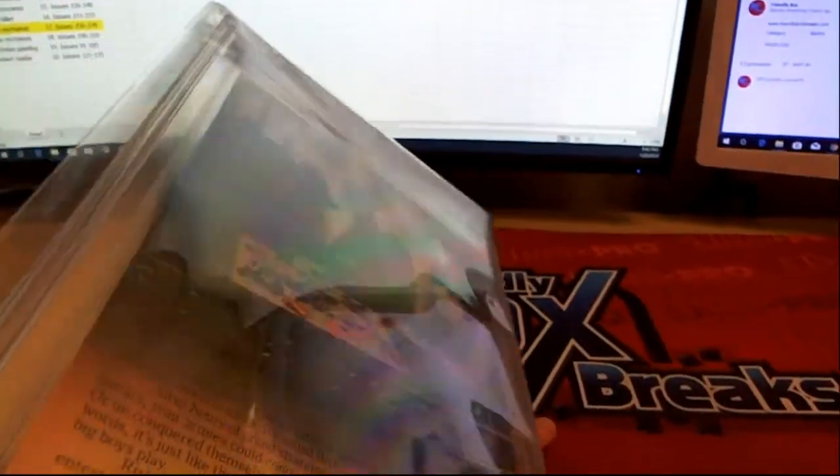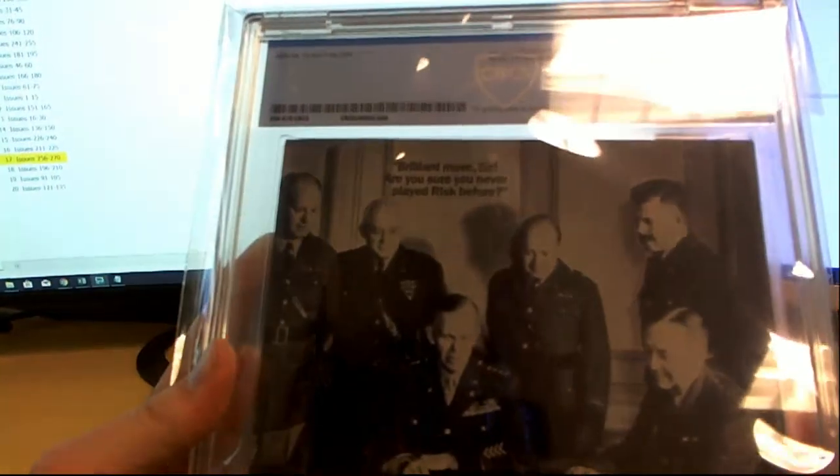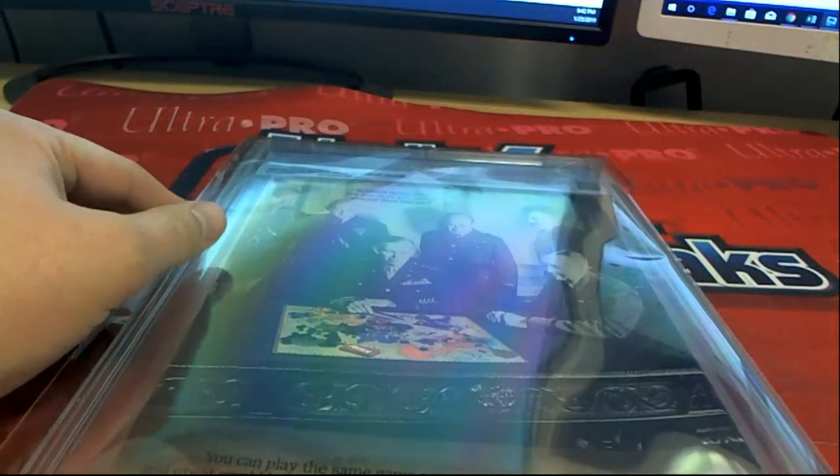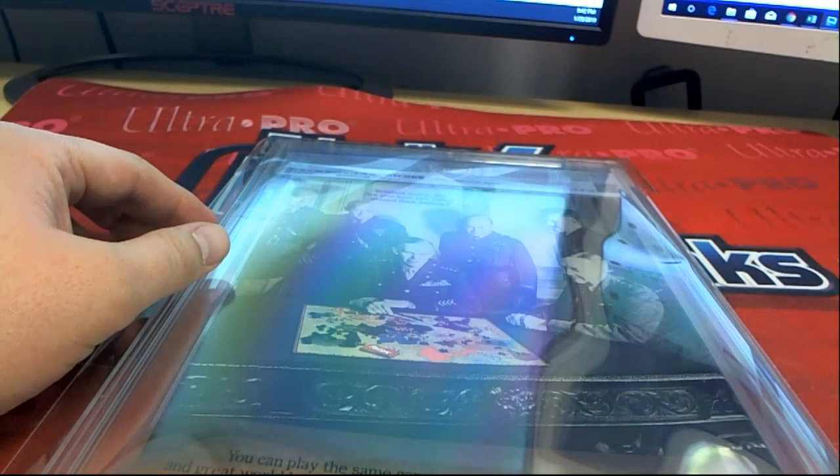Let's see where our ad is. Ah, the game of Risk. All right, so that is Amazing Spider-Man number 603. Thank you, everybody.